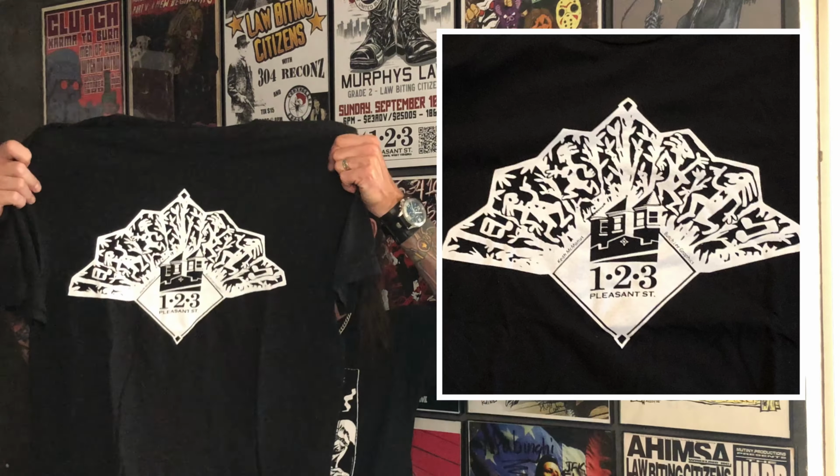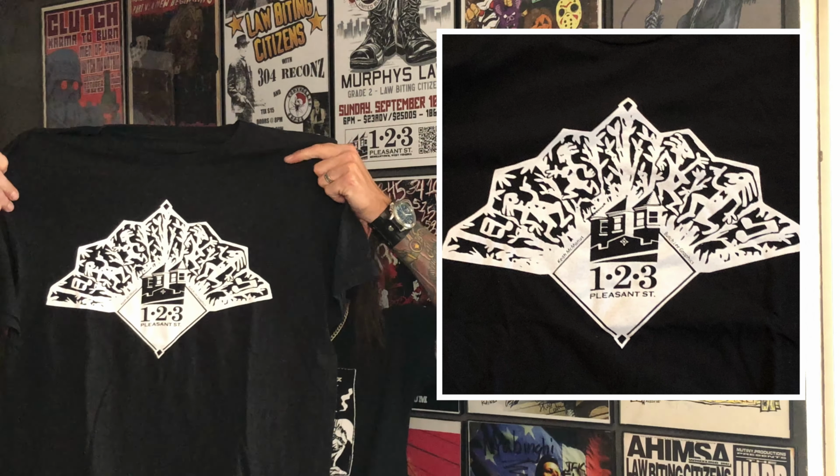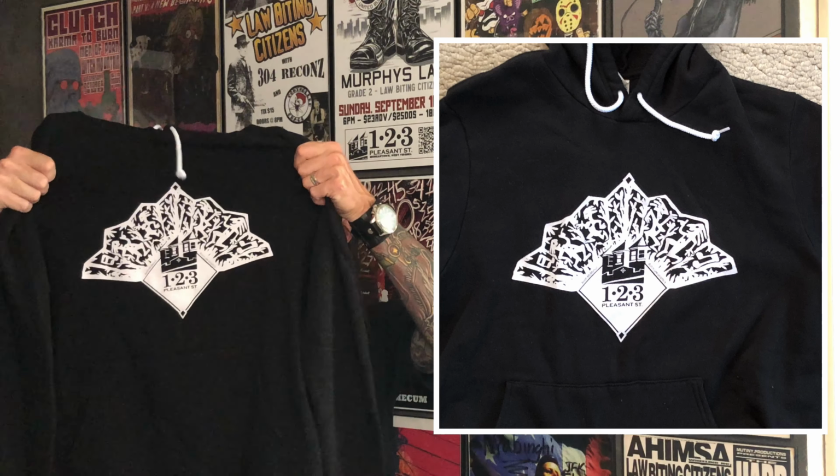So after they did that, they came up with these t-shirt designs with that artwork on it, which is really cool. Old and the new. We got another Christmas present one year. We got the hoodie version of that design. Very cool. This is a very lightweight hoodie, but it's really warm and it's really soft. I really dig this one.